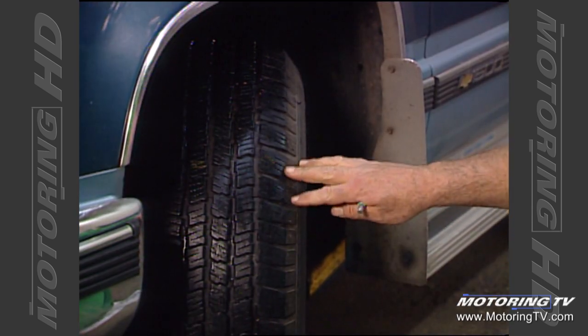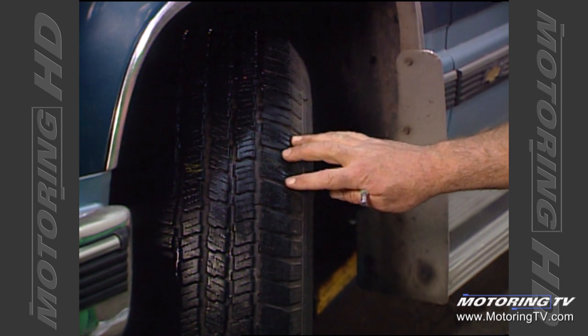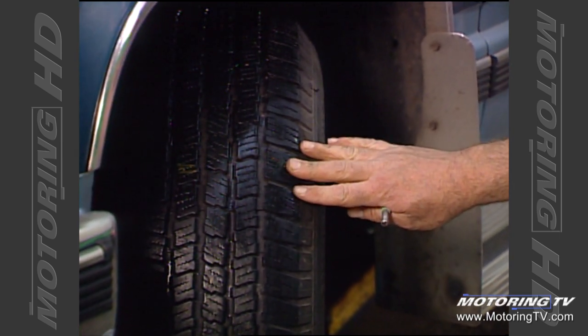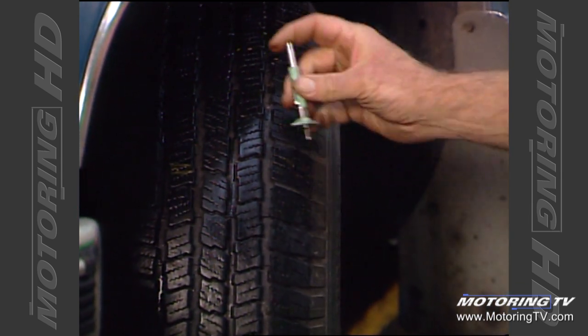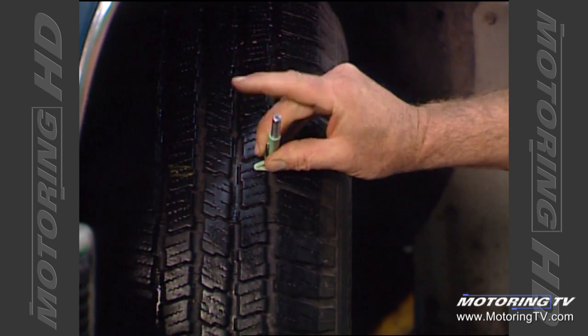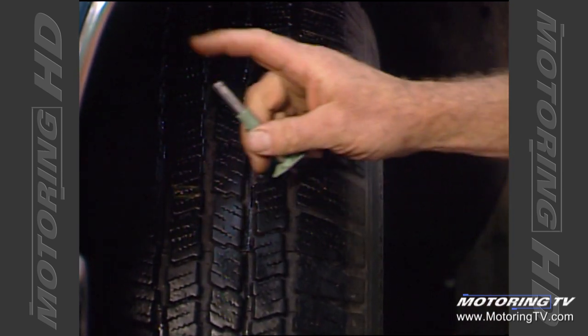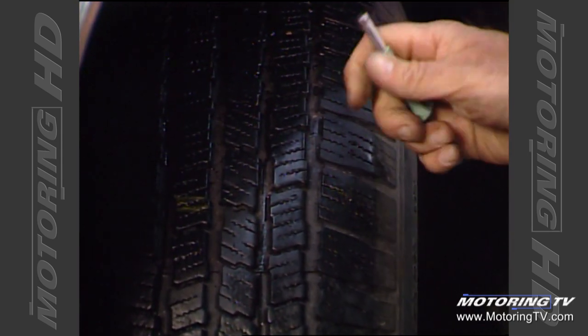Now, this vehicle has light truck tires on it, and light truck tires typically have more tread depth when they're new than a passenger car tire. This particular one started out life at 13/32nds. Some start as much as 15 or 16/32nds tread depth when they're new. Now, this tire, even though it has quite a few miles on it, still measures 9/32nds in the outside rib, and if I go to the middle rib here, it measures as much as 11/32nds tread depth.